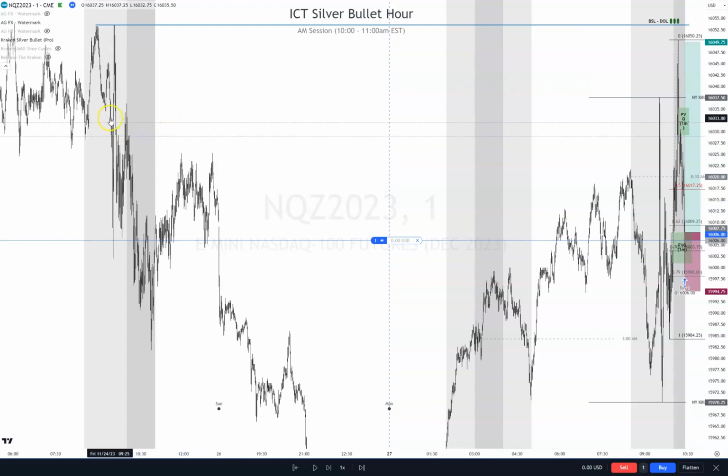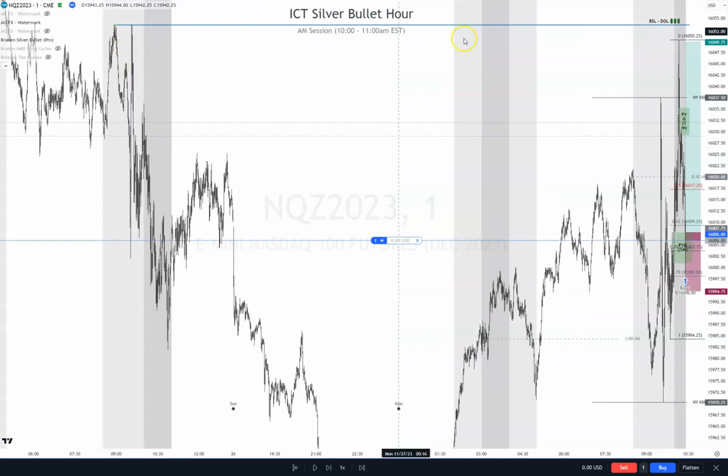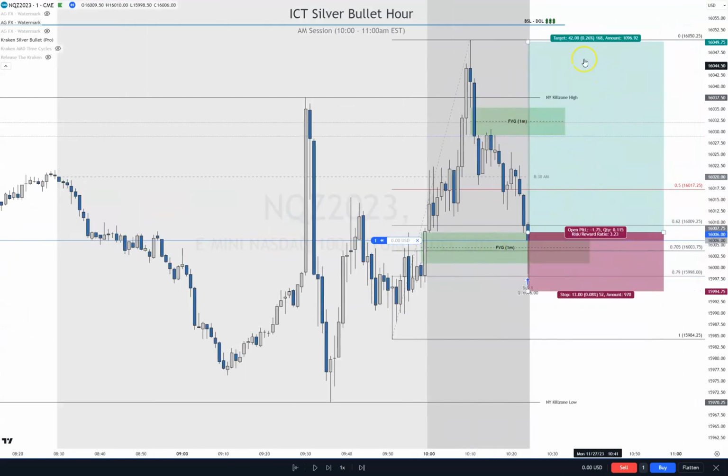And those are probably yesterday's Killzone high. Maybe not even high, but they're relatively equal highs right there. So we're going to use that draw on liquidity. We're still going to aim for this high, low-hanging fruit here. That's 42 handles, 42 points.